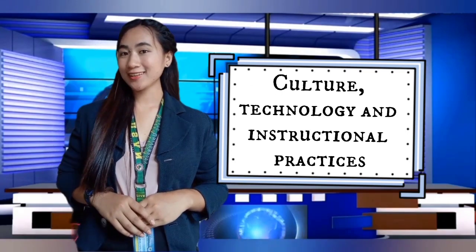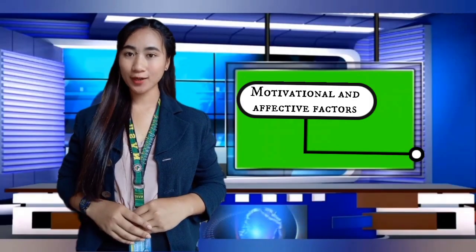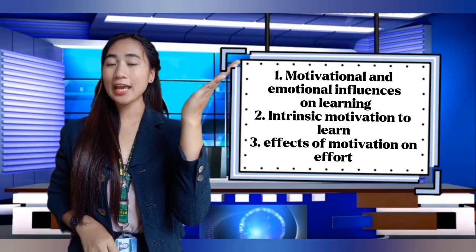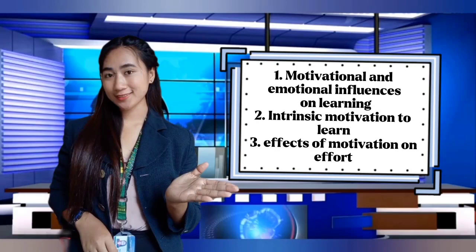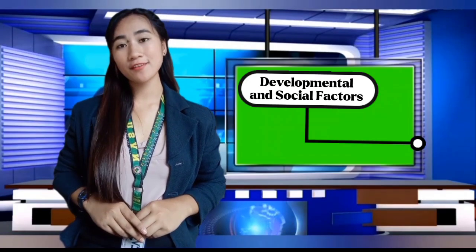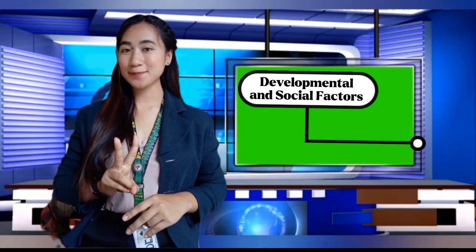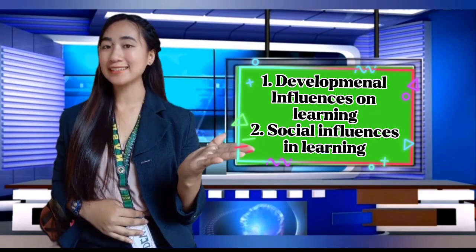The second domain is the motivational and affective factors, which has three principles. These are the motivational and emotional effects on learning, intrinsic motivation to learn, and the effects of motivation on effort. The third domain was the developmental and social factors. This factor has two principles. It is the developmental influences on learning and social influences on learning. These factors reflect the importance of relationship, cultures, community, and well-being on learning.